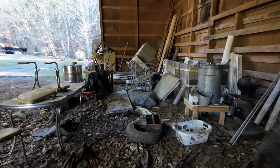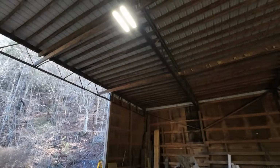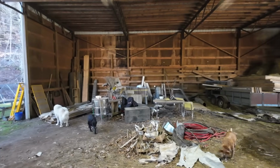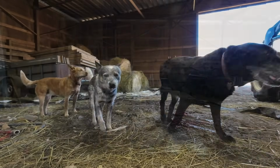I know it's a lot of jabbering. Oh, and as you can tell, we do have power in here. I've got 3 overhead LEDs. Thinking about putting 3 more back there on the back side so that we're kind of lighting up the back corner of that barn. A lot of junk going away.